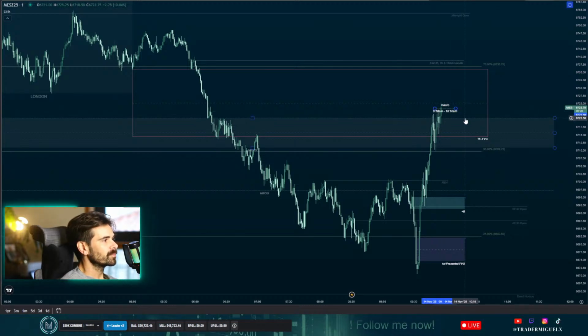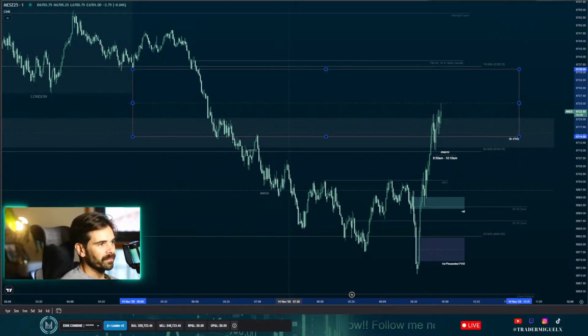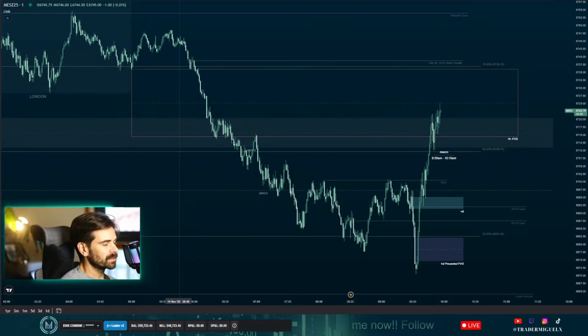But yeah, price is still moving to the upside here. Let's see if we can eventually go above that 1 hour fair value gap. NQ already trespassing it, so let's see if the same will happen here on ES. Seems like it, but I don't know.